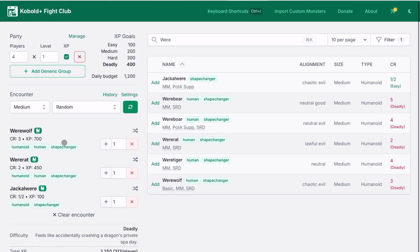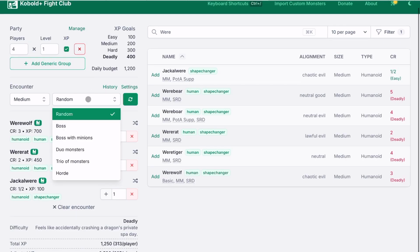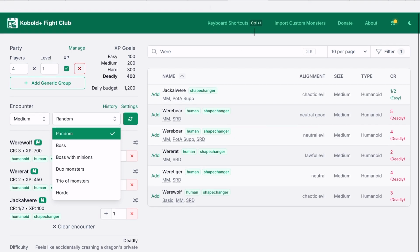Next up, I said this in my last video, Cobalt Fight Club. It's called Cobalt Fight Club, but it's called Cobalt Plus Fight Club. It's similar to Donjon. Some fantastic tools for generating random encounters, monsters, anything that you could find in D&D.